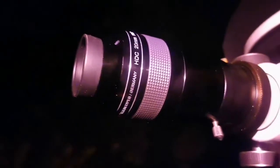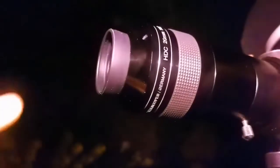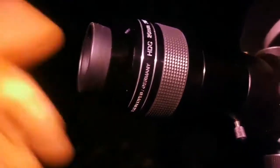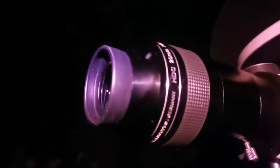I have not collimated it right away, but it was well collimated last night when I used it. And now with the Ethos, I can see that the image is better. This one is more comfortable, I should say.